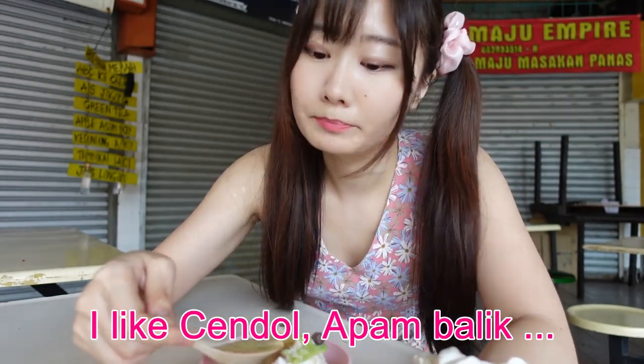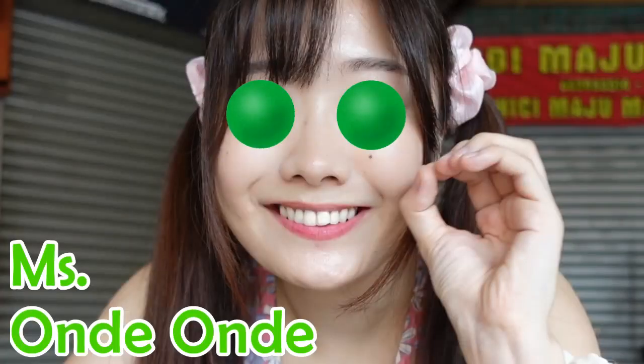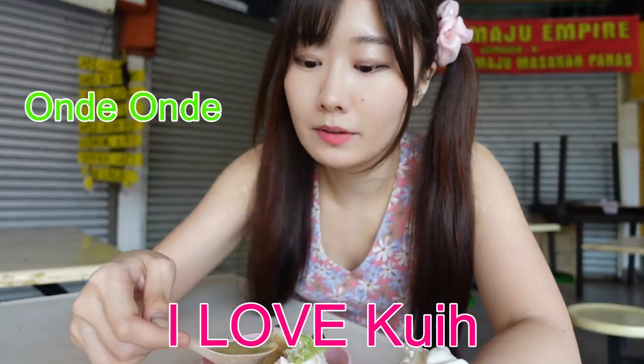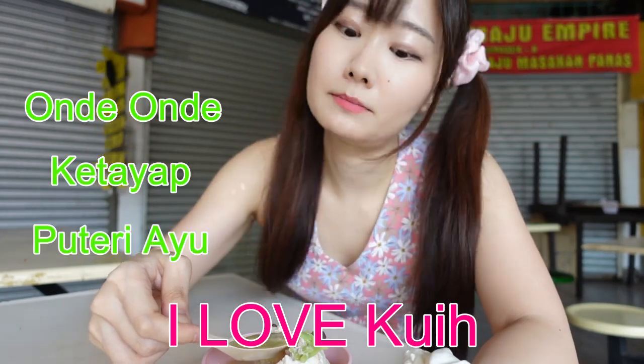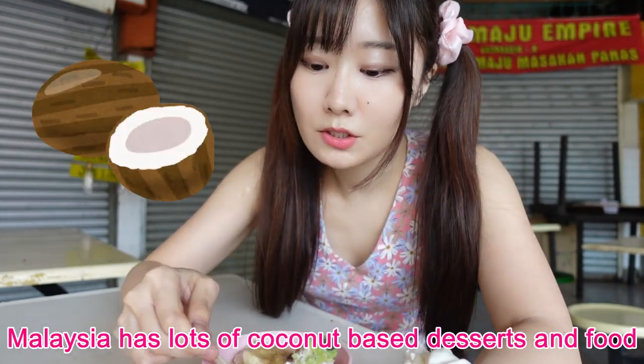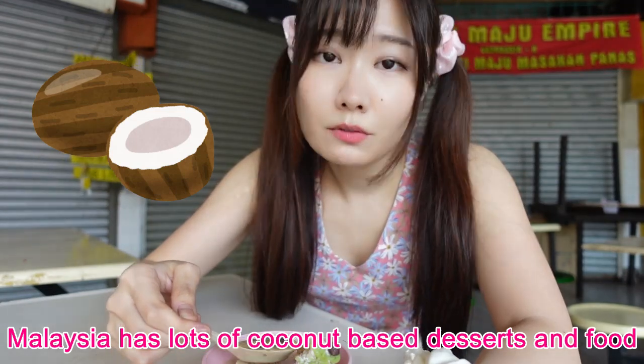apam balik. And what else? And onde-onde. I love kuih. So onde-onde, kek tayak, and so on. Yeah. I think Malaysia has a lot of coconut based sweets and desserts and food.